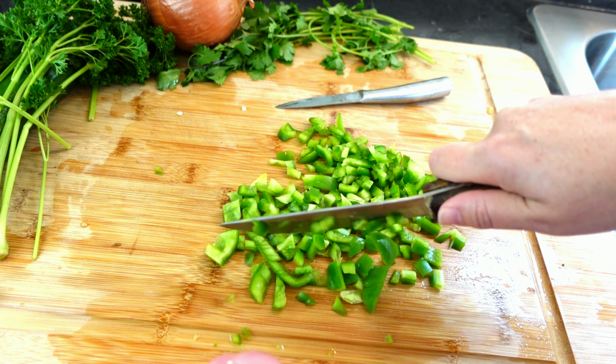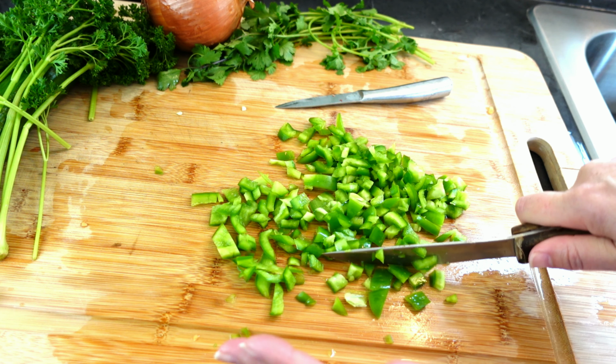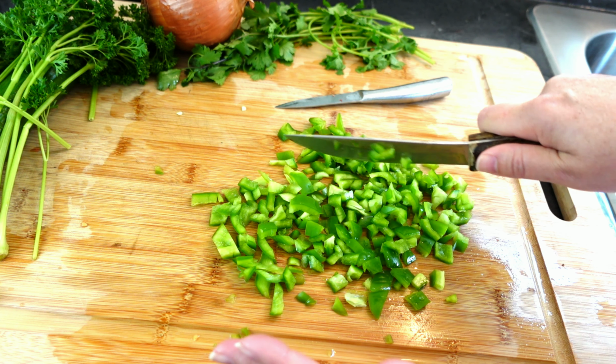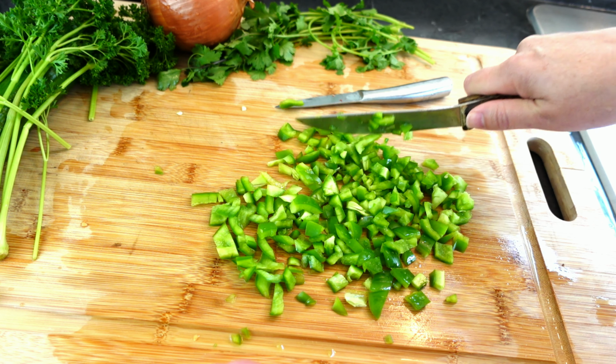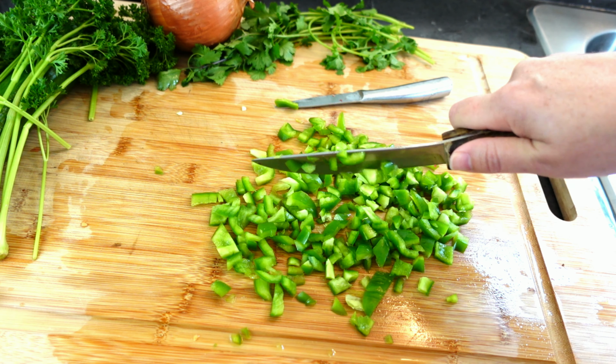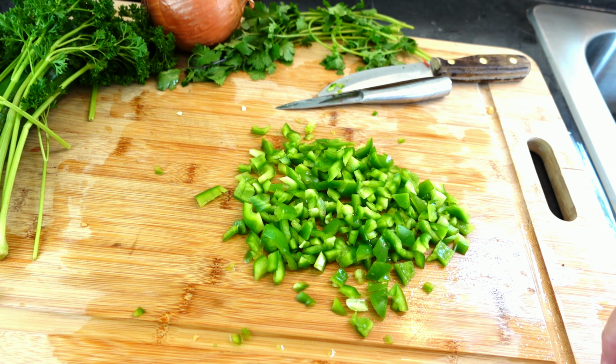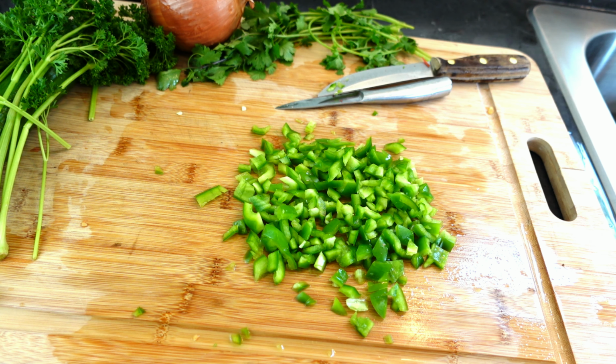I don't want to mutilate this bell pepper, but I like tiny pieces. That is part of the charm of this salad. The delicious crunch that meets you with each bite. There are so many flavors and it will be so good. I can't wait to experience this Macedonian delicacy.